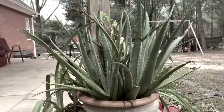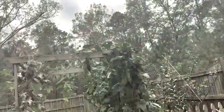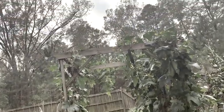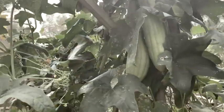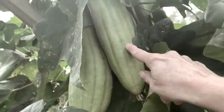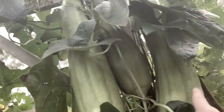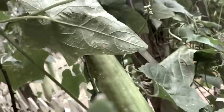I have this beauty of an aloe plant that's so large. The loofahs continue to bloom, and it is just laden with gourds. 1, 2, 3, 4. The 5th one is dry and ready to be picked. 6, giant. 7, that's 6 and 7 there.